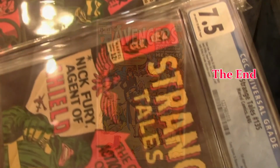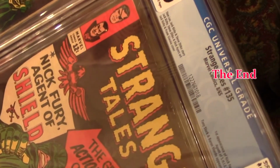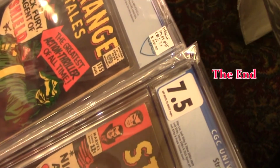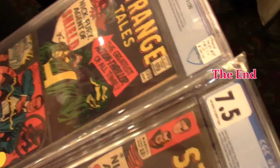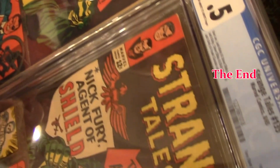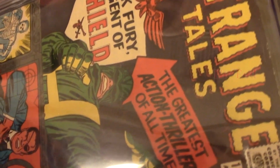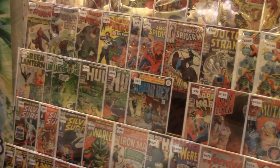More pop to it. That purple color too that they use, man, it shows every last little thing. But this cover is tough to have. Such an underrated book because it's a first appearance of tons of things. Tons of stuff in there, man. Is it? Yeah. It's the first Nick Fury as Shield, the adjunct of Shield. First helicarrier, first Hydra.